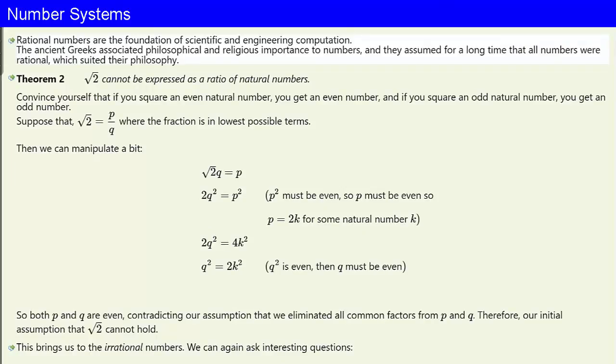Now, in some sense, rational numbers are the foundation of scientific and engineering computation. A computer can only do numerical computations with rational numbers since it uses finite decimal expansions, and we humans are just as limited. The ancient Greeks associated philosophical and religious importance to numbers, and they assumed for a long time that all numbers were rational, which suited their philosophy. Their beliefs are carried through to the present day in the standard belief that the number 7 is lucky and the number 13 is not.